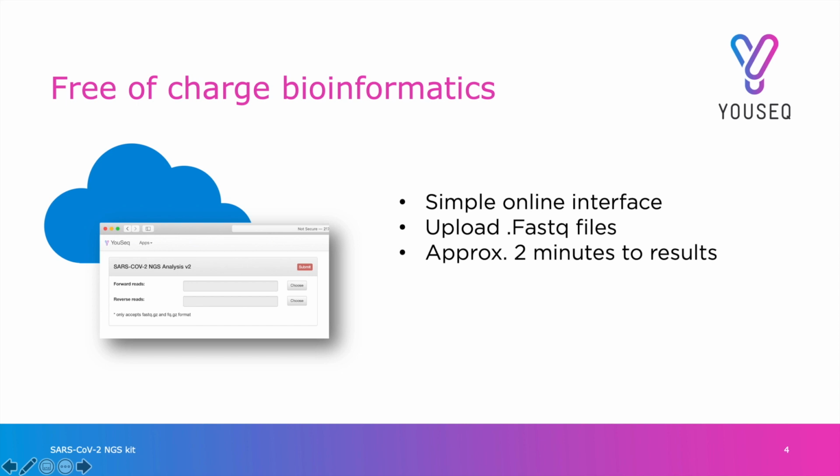So we felt it critical in this crisis situation that it's as easy as possible to process and understand the data, to find out what's going on with the sequence of the virus, without needing a PhD in bioinformatics to do so. So we have built a free of charge, free to use, online bioinformatics tool, and it is as simple as loading your FASTQ files, that is the sequencing files you get from your Illumina sequencer, into our cloud. Click the submit button, and in around 2 minutes you'll see results.